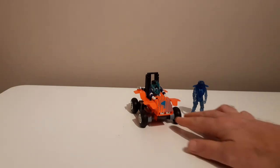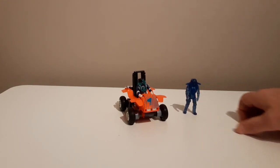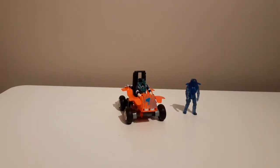But yeah, so nostalgia value is there. It was cool to open up the box, have a look at it. Actually, interesting to go back and watch the cartoon. But yeah, I think that is my Mask figure itch well and truly scratched. So I'll call it a halt there with this line.